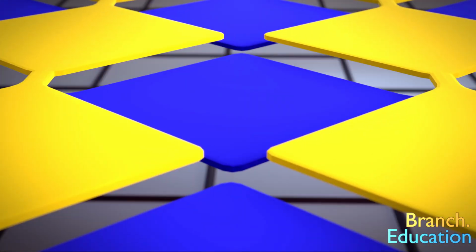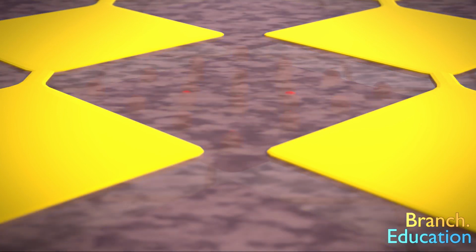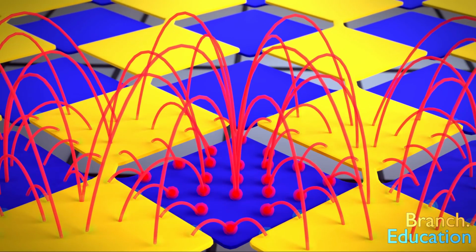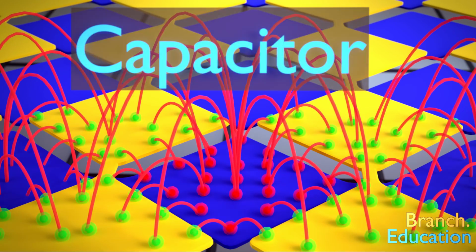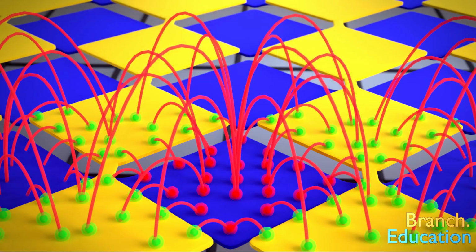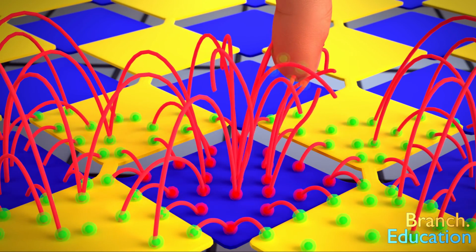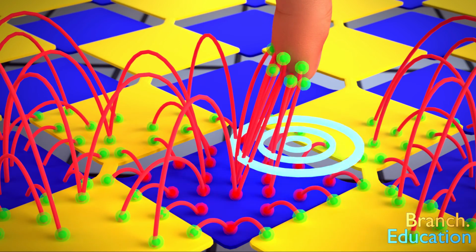Say we build up a bunch of electrons on this blue diamond. However, because there is an insulator in the way, the electrons cannot move. The electrons generate a negative electric field, which causes a bunch of positive charges to build up on the yellow diamond. This is called a capacitor. Now, when we move a conductive material such as the tip of your finger close to this capacitor, it disrupts the electric field, which changes the amount of positive charges that build up on the yellow diamond. The change in positive charges on the yellow diamond is measured, and the processor registers this as a touch.